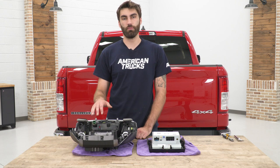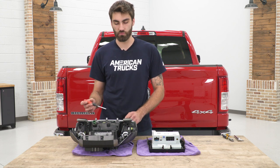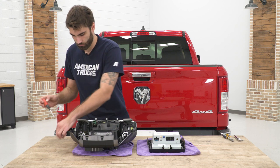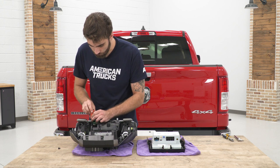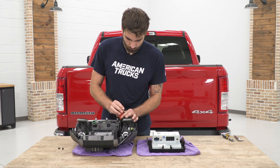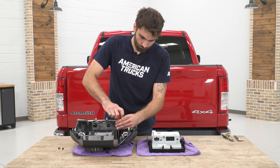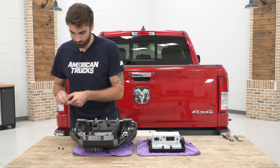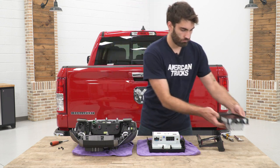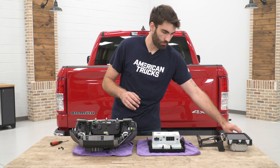So now that we have our factory radio out of the truck, we can go ahead and remove our screen. So we have four Phillips head screws surrounding the screen that we'll use a screwdriver to remove. Then after that, we have some Torx screws to remove to get our AC control out. So it's going to be a T15 Torx bit.